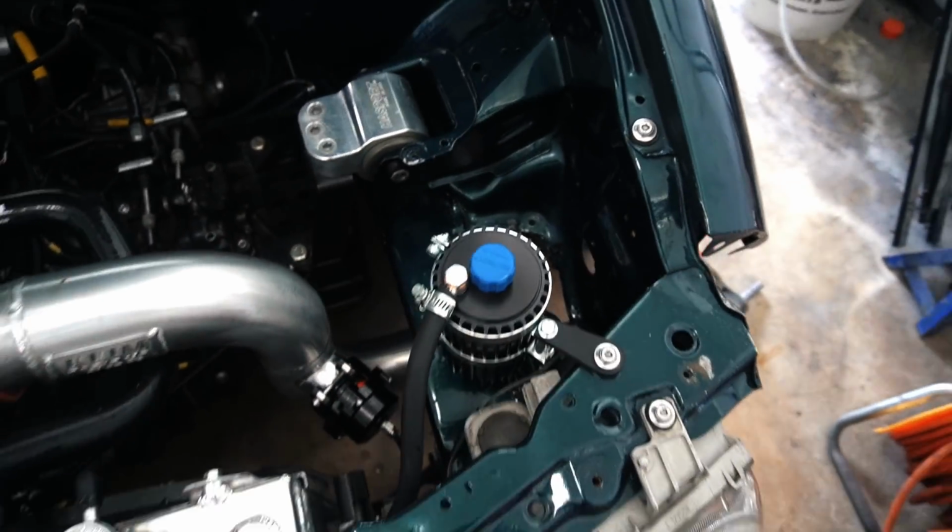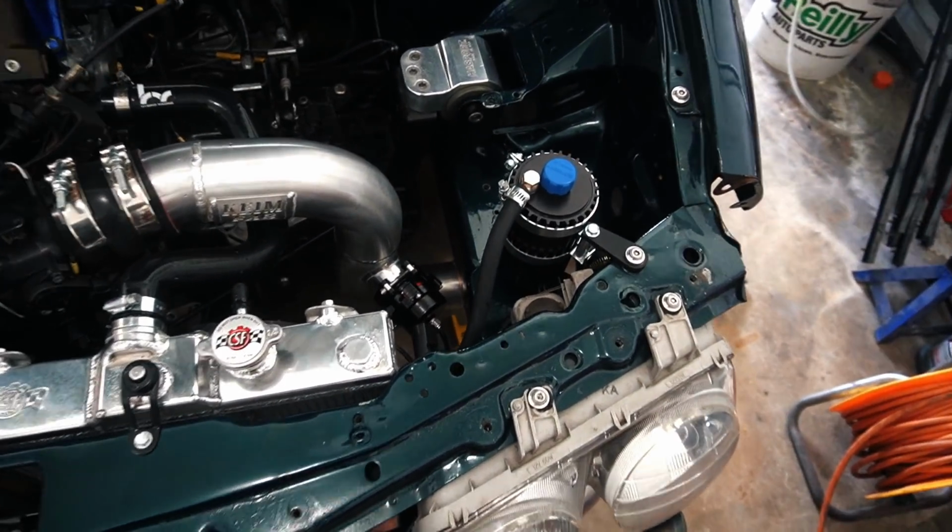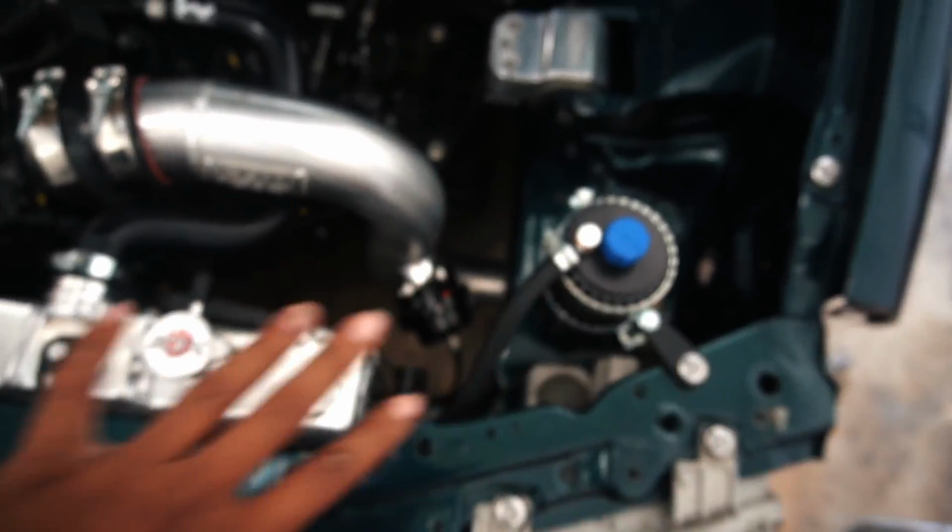My only concern right now, I hope this doesn't leak. I hope this one don't leak. Only one I have to remove is this one, possibly that one too, but I just hope it don't leak. Because if it leaks, I gotta buy more fluid, and that's expensive. So hopefully I'm okay. I hope. We'll see.